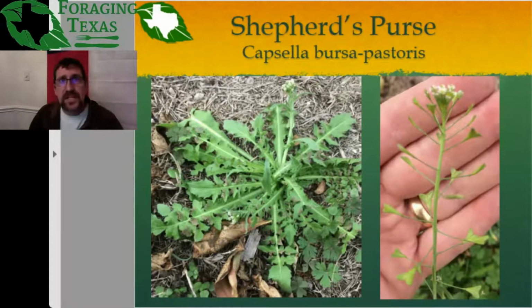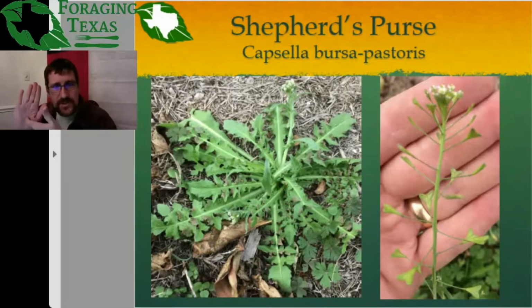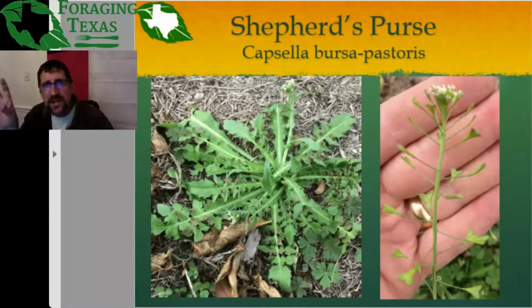The shepherd's purse, it gets its name. If you look at the picture where my hand is on the pan, those little heart-shaped triangular pods are the seed pods. And someone decided those look like the old leather purses that shepherds had in biblical times, kind of like a drawstring bag. And so they just named this shepherd's purse after that.